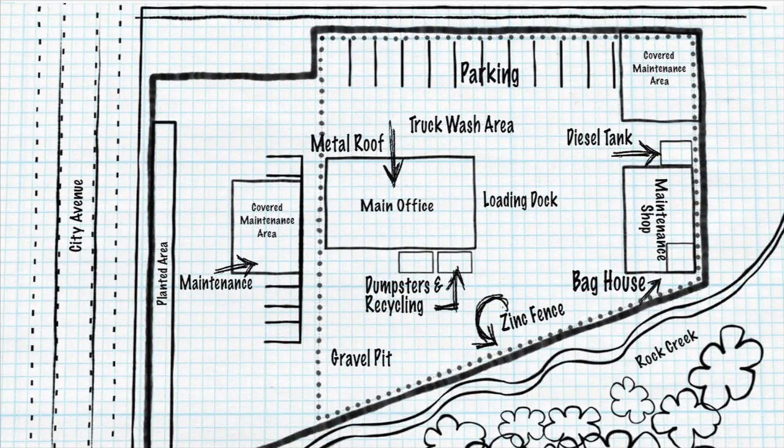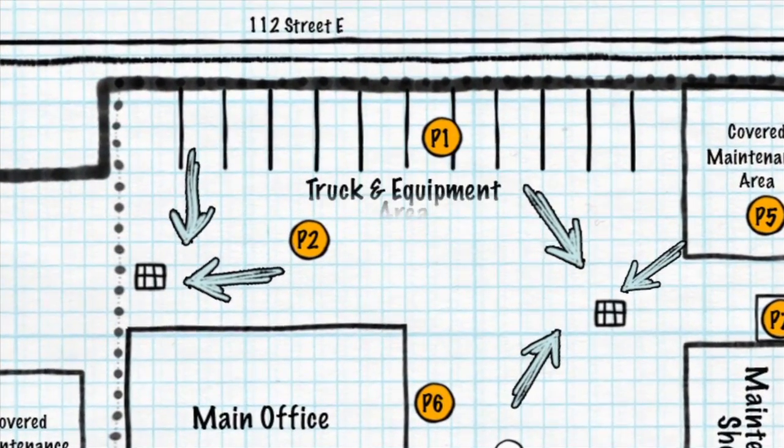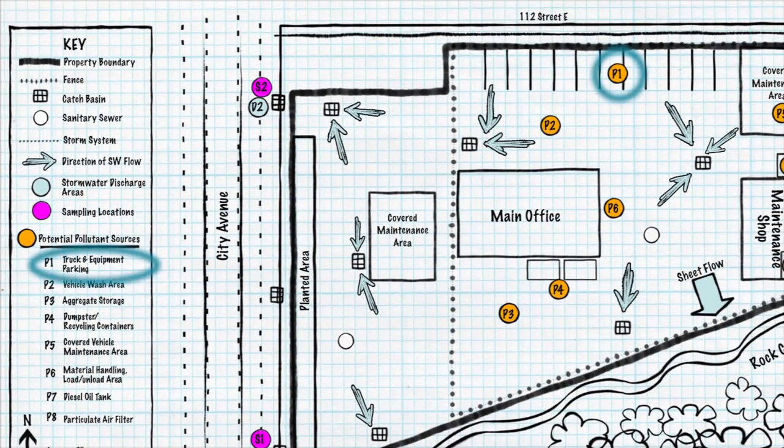You should be aware of where these pollutants can be found at your facility so you can prevent them from getting into your stormwater. Identifying and removing these sources of pollution will save you from having to treat your stormwater, which can be quite costly.